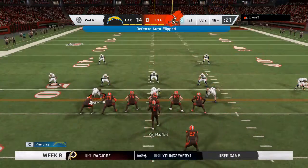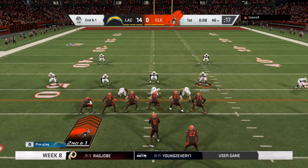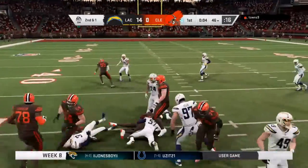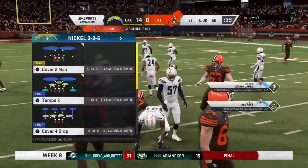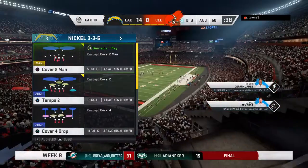Also, if they start to creep up, start to pressure receivers, now you go over the top, take it deep, and now you get some of those big shots downfield. Mayfield gives this one to Hunt, and he'll get it out to midfield. They'll spot it right at midfield at the 50. 4 yards the pickup, first down.